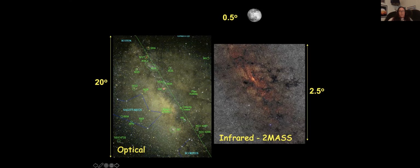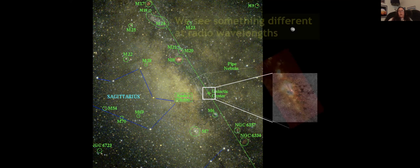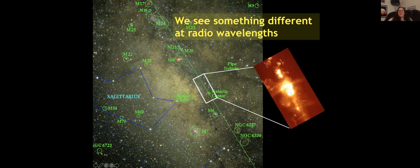Let's go ahead and zoom in a little bit more. That gives you a sense of scale of what part of the sky this infrared picture came from. Because when it comes to the galactic center, it's kind of hard to get a sense of scale because there are so many different images that have been taken. Now, one recent picture that came out of the center of the galaxy was taken at radio wavelengths. There's a new survey called MeerKAT that took an absolutely gorgeous picture of this part of the sky at radio wavelengths.